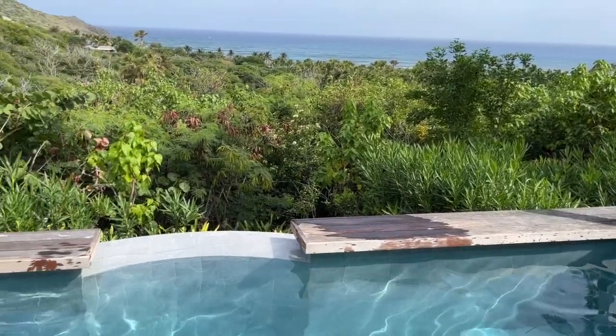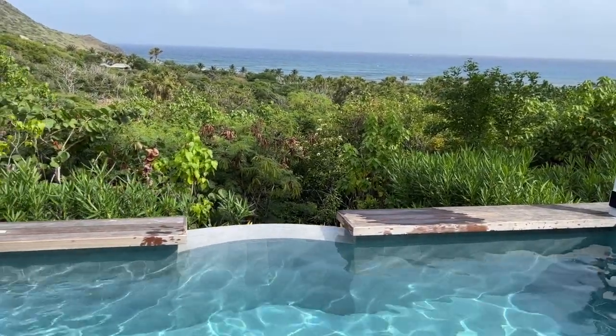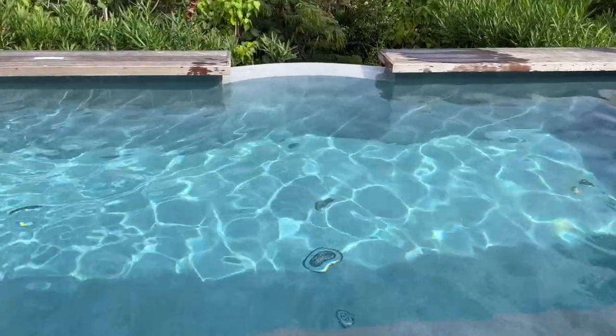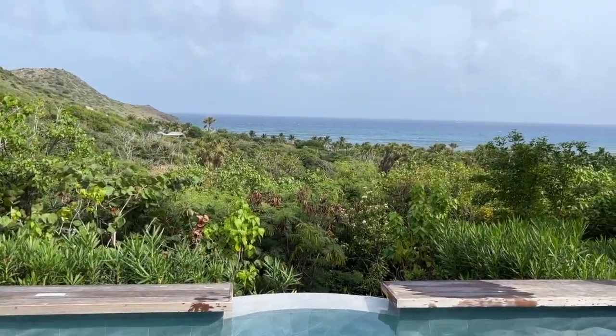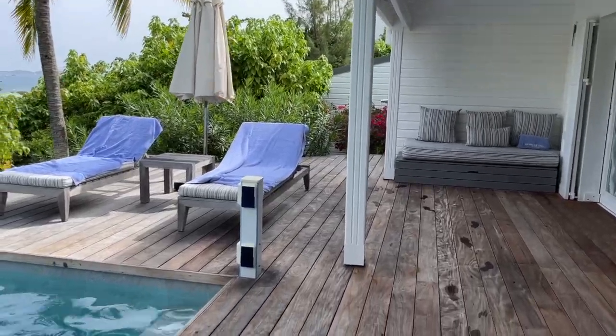I also really love the all-white decor. It gives you a much more beachy feeling, and the light wood coat and the blues outside of your villa are definitely accentuated by that.